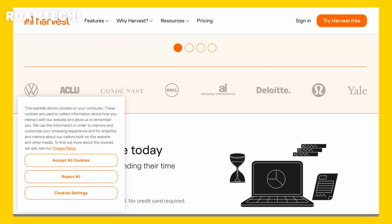Their website provides details on pricing and features. Harvest boasts ease of use, transparent pricing with no hidden fees, and a focus on simple, intuitive time tracking. They emphasize integrations with other popular business tools. Availability is worldwide, accessible through their website.